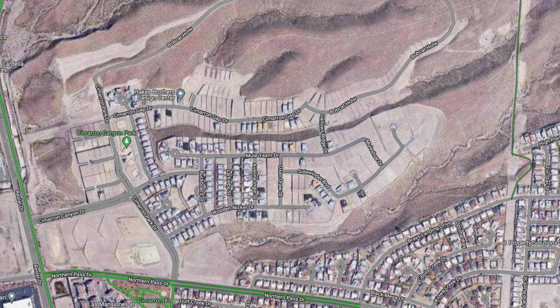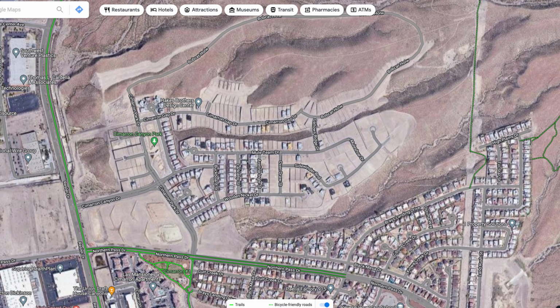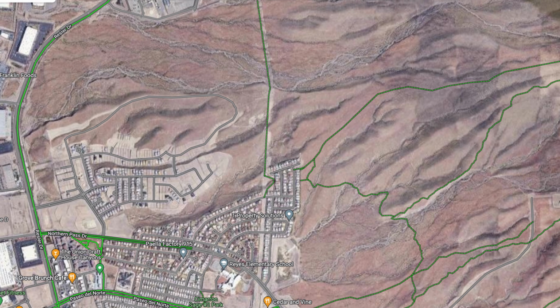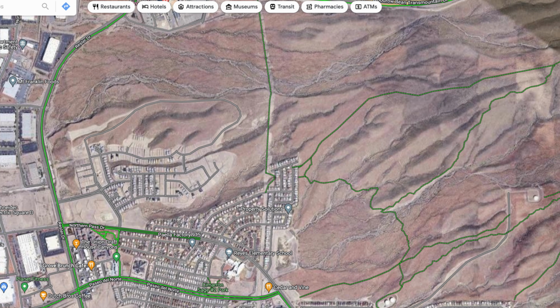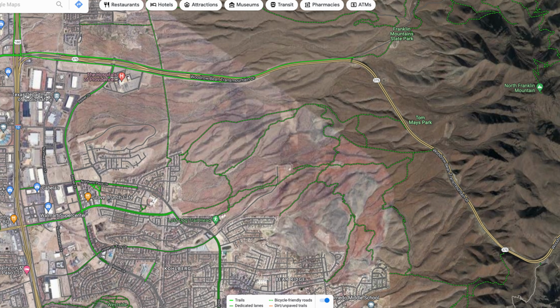Now, how big can Cimarron Canyon get? Well, it's not going to get that big because eventually they're going to butt into the Franklin Mountains. And so that's kind of a nice thing because it's going to keep this community kind of nice and tight, and it's not going to be, you know, massively sprawling around. So that's a little bit of background on the area.